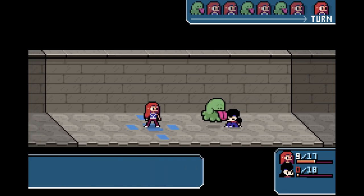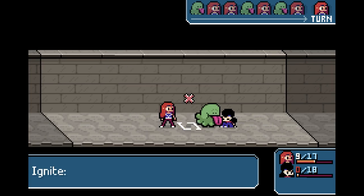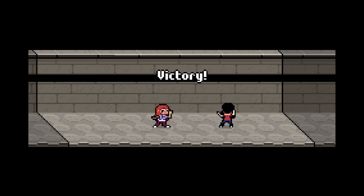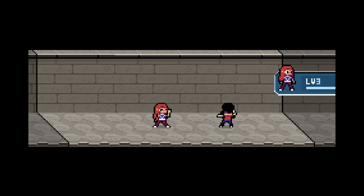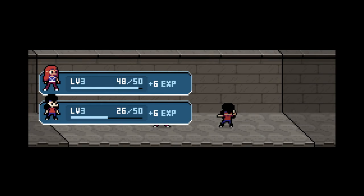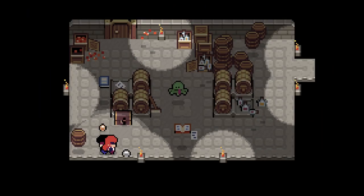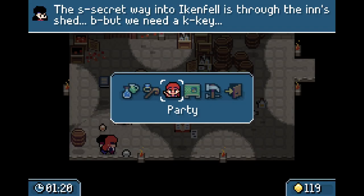Oh no, Petronella! Gotta help them. Are they okay? Did they come back? Yeah, they came back. Okay. Probably at like one health now. That's usually how this sort of game works. Yep, one health.